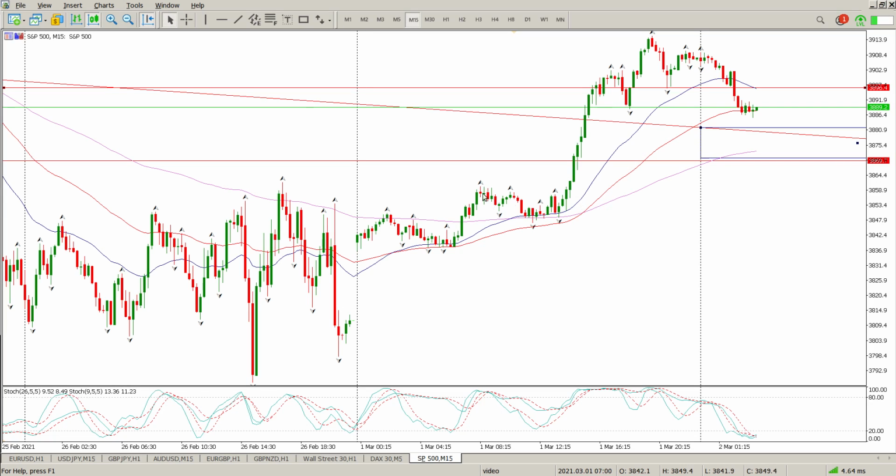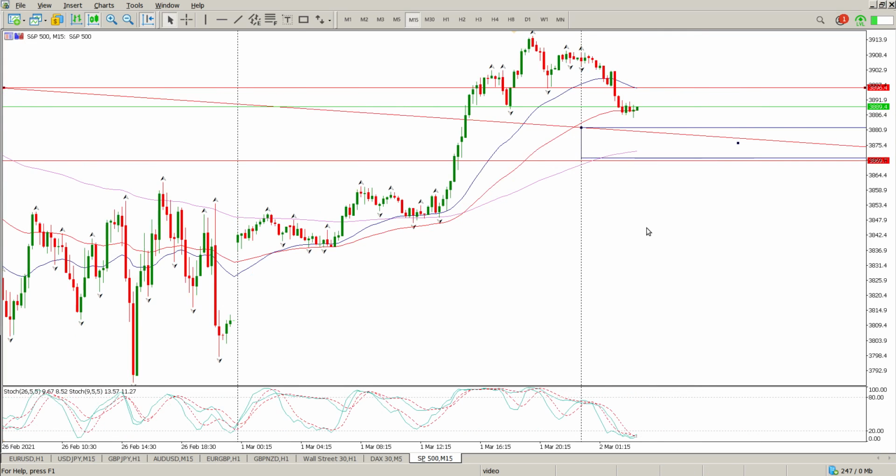But as I said, I'm looking for a signal on the hour at the moment to get confirmation of a wider trend change, and that wasn't there. These gaps up here as well are also a little bit concerning, and you can see that gap lines up with the zone that I'm looking for at the same time. So anyway, guys, I'm kind of sitting on the sidelines here.